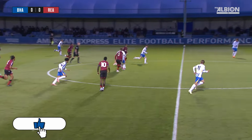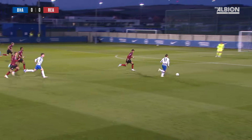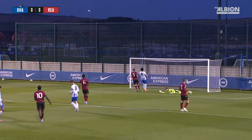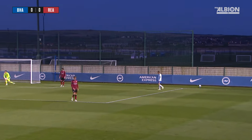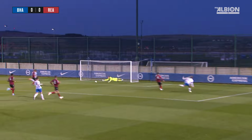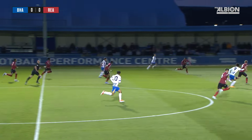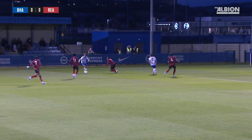Sliding challenge from Bashir, and now the Albion can spring forward with Jamie Mullins. Perpion in space. It's a lovely first touch from Cam Perpion. Does he have the finish? Inches away from the Australian. Well collected that beautifully from Jamie Mullins, who had wriggled free. Pulled slightly wide. The angle was against Cam Perpion. Almost found the corner regardless. Mills leading the charge for the Seagulls. Now Perpion.